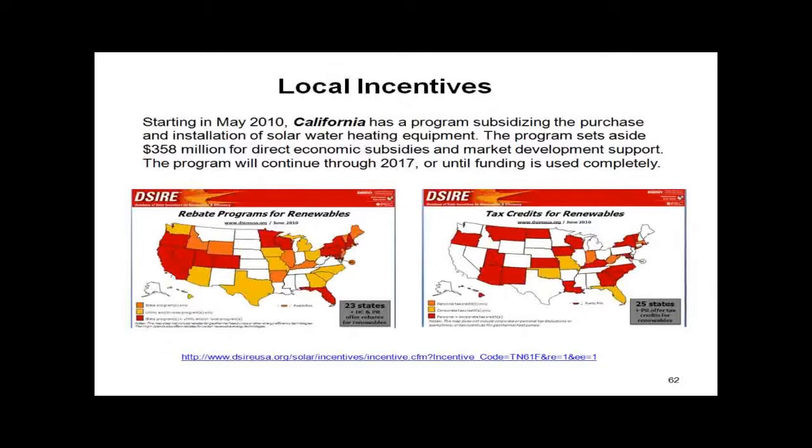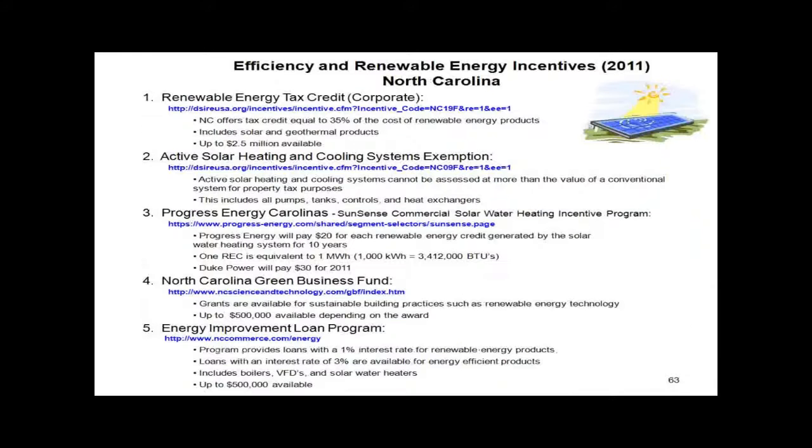The reason it's done this way is that it changes by state. It's not the same everywhere, with local utility rebates or local state credits. The Fed obviously is the same everywhere, but the states are different. Here's an example. This is one we just did for North Carolina in 2011, just to get you familiar with it. Then you need to do it for your state or wherever your project may be, because it's going to be different. But that one website has it on there for every state in the union.